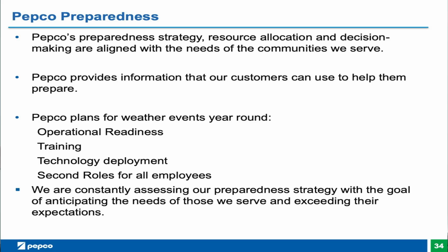Pepco's preparedness strategy, resource allocation, and decision making are aligned with the needs of the communities we serve. We provide information that our customers can use to help them prepare. And we plan for weather events year-round via operational training and readiness, technology deployment, second roles for employees.